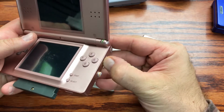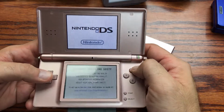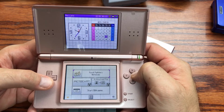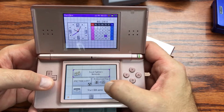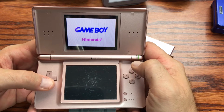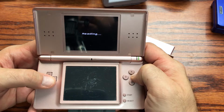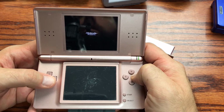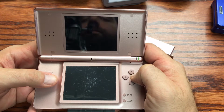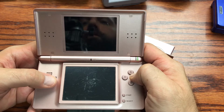So this has a powered backlit. So you should be able to see this one. And then it gives you a choice. At the bottom, obviously, you have a choice for Fossil Fighters or start GBA game. So let's start the GBA game. Let's see what Mario 3 looks like on the... The volume is night and day, but you also got the speakers. I do like how it's set up like the old Game & Watch games, which is pretty cool.